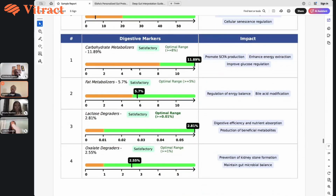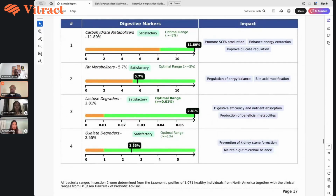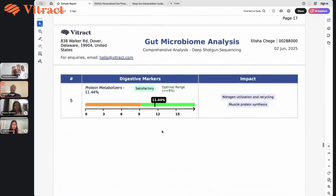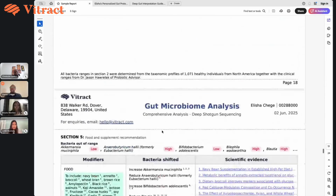And then now going to the digestive part of it. It's showing you the microbes which help with digestion of different types of food: carbohydrates, fats, lactose, oxalates. All this looks pretty satisfactory. And protein metabolizers, yes.